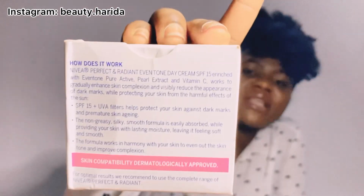I also have some write-ups there. I don't want to go on reading everything, so you can just check it out. Let me know in the comment section if you've tried this product before. How is it on your skin? Is it working? Is it value for the money? Because guys, this lotion is pretty expensive.